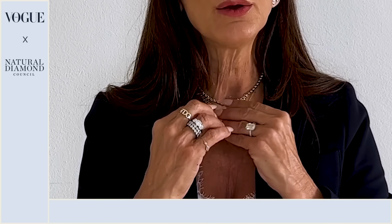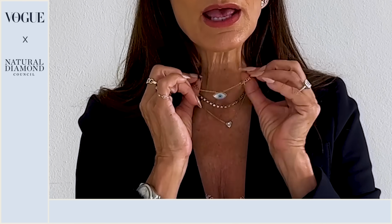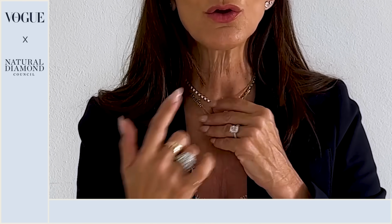So another pattern that I'm seeing, which I get very excited about, is personalization and customization of jewelry. I wear this evil eye around my neck. It has both my sons' names, one on either side, with the evil eye in the center to protect them. And it's just such a personal piece of jewelry. Again, this came from a Mumbai-based jeweler. I wear it all the time.